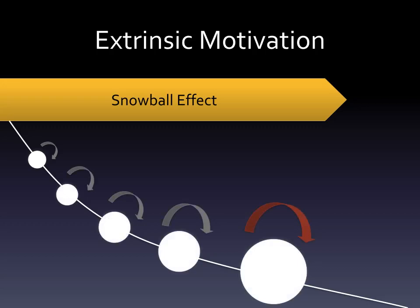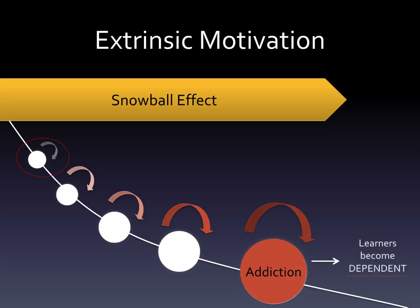The same goes for rewards. In the beginning, the teacher rewards the learner to reinforce a good or desired behavior. The problem comes in that the learners become used to and dependent on them, and then they need more and more and more to get the same effect, which leads to addiction. Learners become completely dependent on these stickers. Many learners will not even work unless they receive a sticker as a reward.